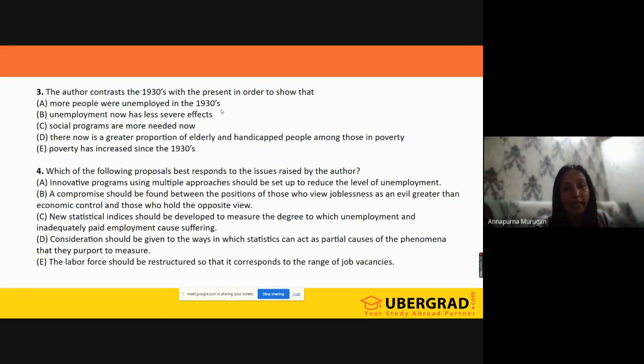Social programs are more needed now. Are they talking about that in that thing? No. There now is a great proportion of elderly and handicapped. So this is also not related to our question. Poverty has increased since the 1930s. This is also not bothering us. They were talking about what happened in 1930, which was the idea contrasted. Remember every bit of the word that we are reading here.